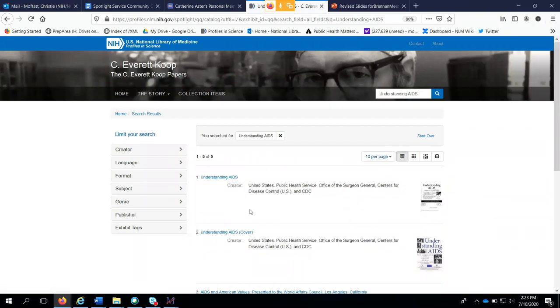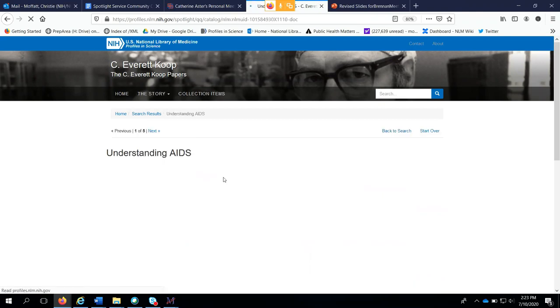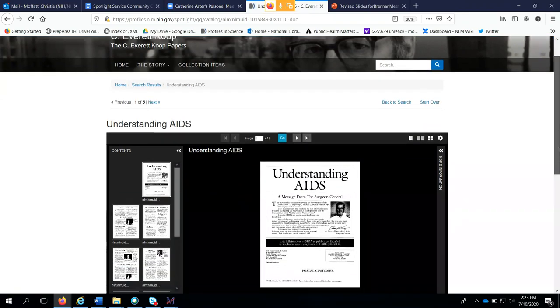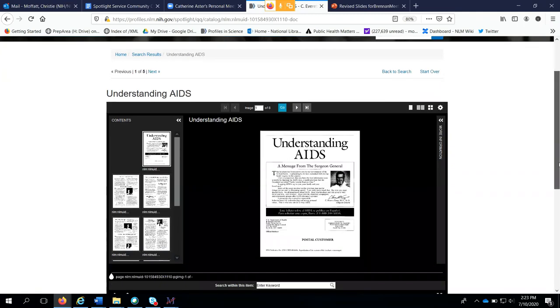The first item on this list of items related to this publication is a mailer called Understanding AIDS that was distributed in 1988 to over a million households in the US, which is kind of a fun fact. It was the largest government mailing in history on anything at the time, including on taxes.